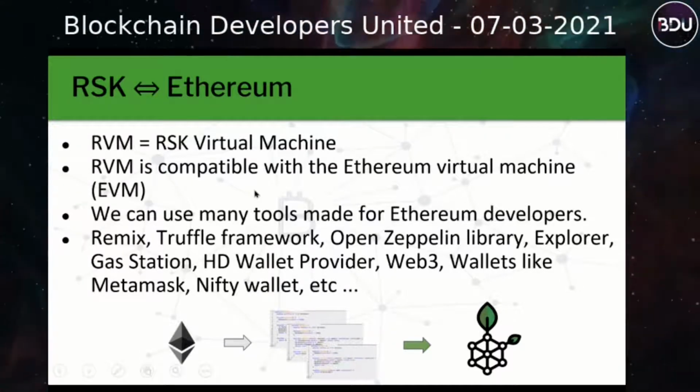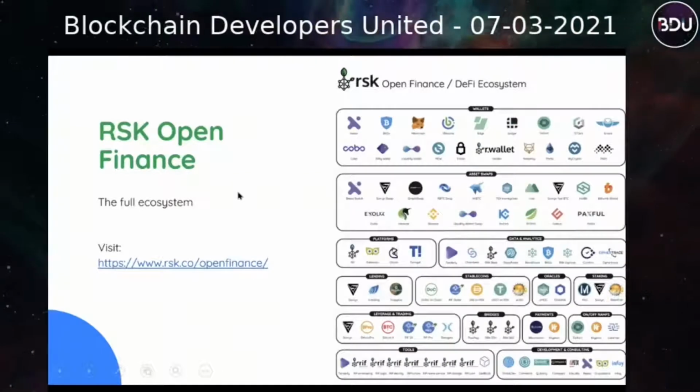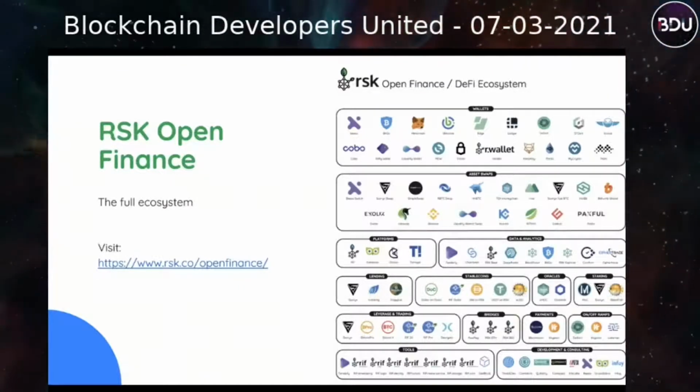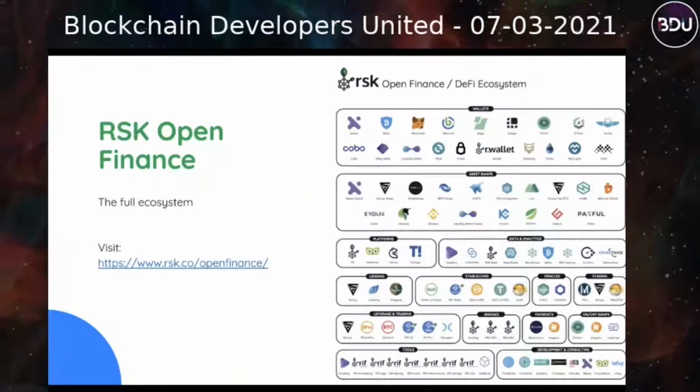And like Anthony said before, we also have a huge open finance or DeFi ecosystem growing with a lot of assets and strategies.